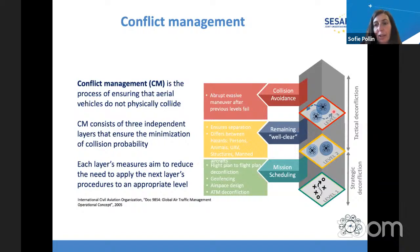of conflict management or deconfliction. The first layer is what we call strategic deconfliction. It's actually mission scheduling, and that's where a UTM provider can play a role. By scheduling missions in such a way that the UAV density is not too high in certain areas, we can already avoid a lot of problems.